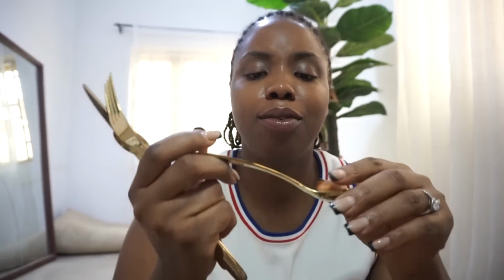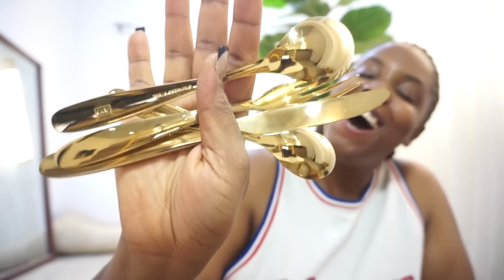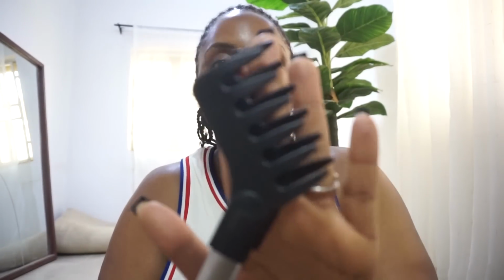And the ones I've seen, the base is not big enough. It's like there will be one color here, black, and then the base will be small, looking like a toy spoon. I need to be able to pack my food. I'm eating with gold. Oh my god. Spaghetti pasta. I just like that the teeth is shaped like a comb.